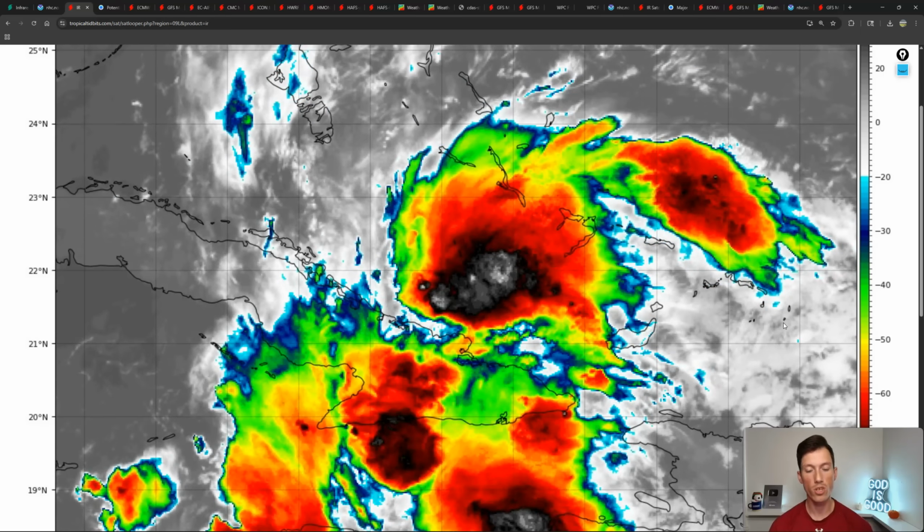It's hard to figure out where the actual low-level circulation of this system is, if there is one. If there is a low-level circulation, which is very important, that's like the heart and soul of these tropical systems, it's probably, let's try to draw on this, you might not see it very well, somewhere in here, underneath this mid-level convection.